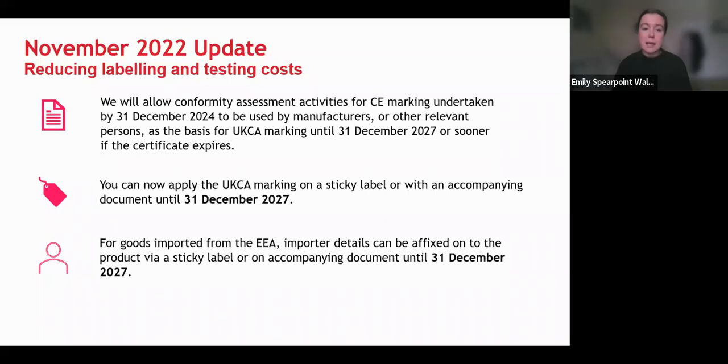The legislation may continue to allow the use of accompanying documents for some products after the end of the easement date, and so we strongly recommend checking the legislation which applies to your particular product to see if this applies to you.